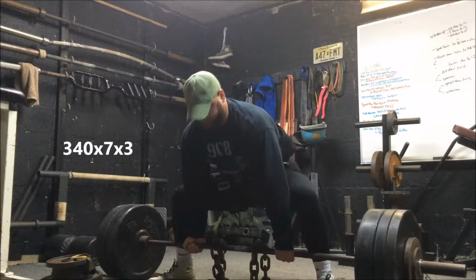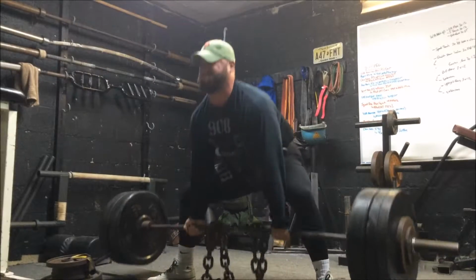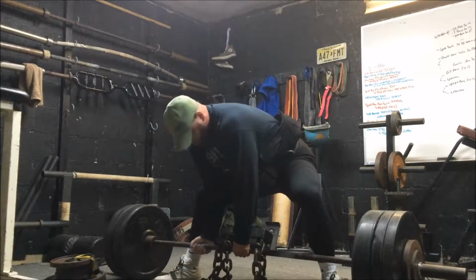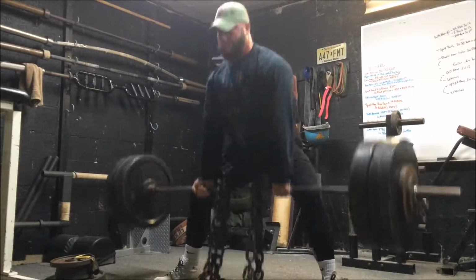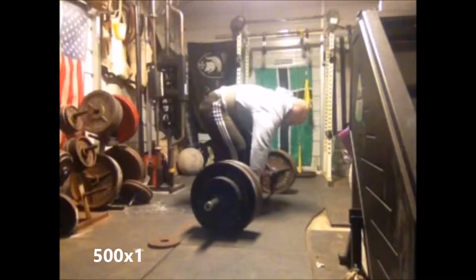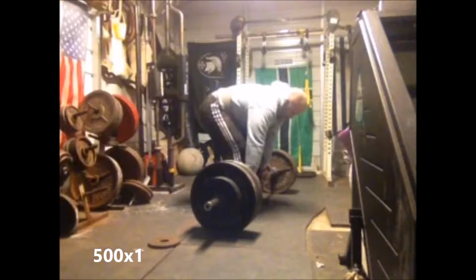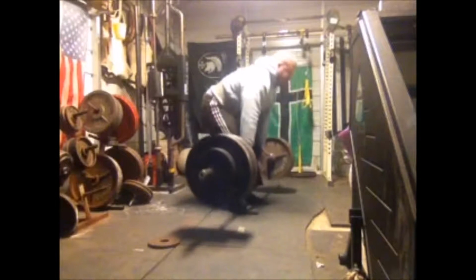Here's 3 by 7 sets of speed pulls. It's just a lot of volume, man. You're getting close to 20 reps in the squat, 20 reps in the deadlift. Then you're moving into accessories, and I did chain good mornings and reverse hypers immediately after that. And it just gasses you, man. About 50 minutes. So make the training hard, and the meet will be easy. I guess I just keep telling myself that over and over.